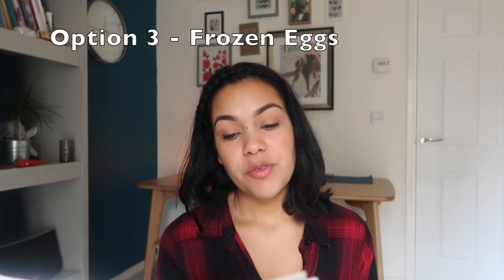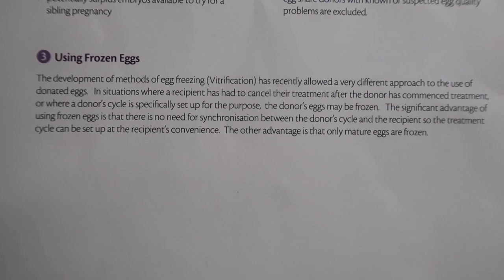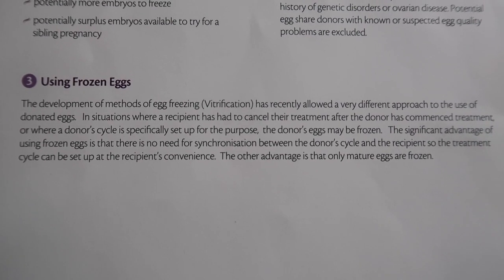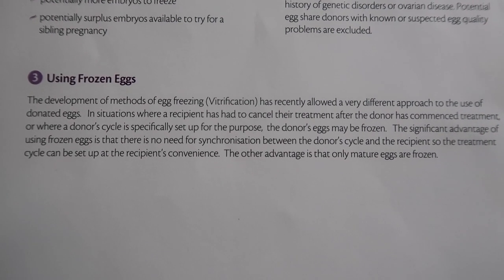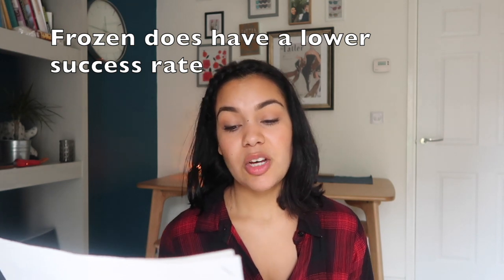The third option is using frozen eggs. Development of methods of egg freezing has recently allowed a very different approach to the use of donated eggs. In situations where a recipient has had to cancel their treatment after the donor has commenced treatment, or a donor cycle is specifically set up for the purpose, the donor's eggs may be frozen. The significant advantage of using frozen eggs is that there's no need to sync between your donor cycle and the recipient, so the treatment cycle can be set up at the recipient's convenience. The other advantage is that only mature eggs are frozen.